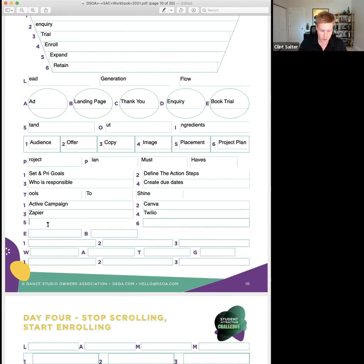Number 5 is a project management software. We love Asana. You may like Trello or Monday.com, but we love Asana for project management, and we talk a lot about Asana inside of our programs. Trello is also fantastic, so either Asana or Trello. You can run your enrollment process in Trello as well, or Asana. There's lots of cool stuff that you can do with this project management system, so definitely look at getting one.